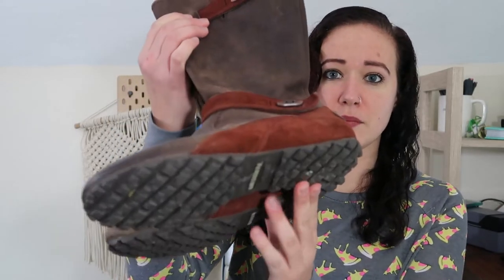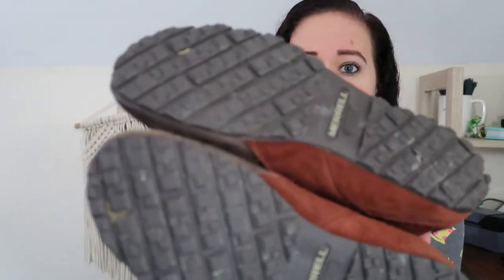Alright, so I got 2 pairs of Merrell boots. This is the first pair. These are brown. They do have some treads on the bottom. They're in a little rough shape. There's some wear on the toes, but they're all leather, and Merrell sells pretty well for me, so I picked these up. And these are also a size 8.